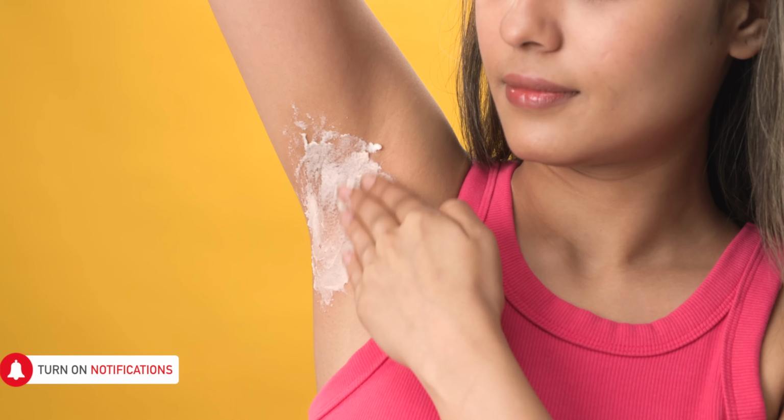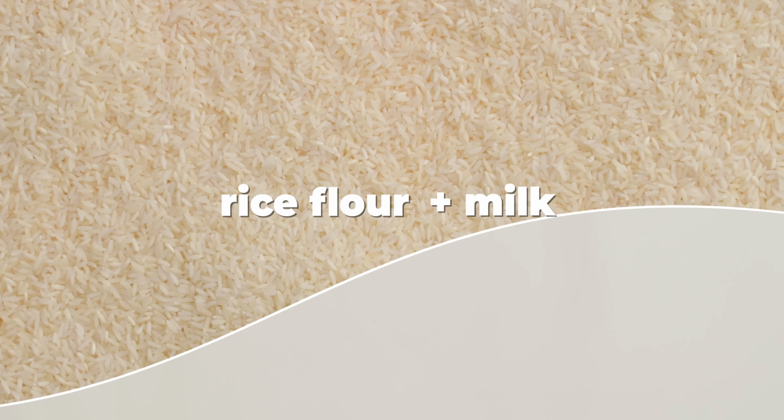Try a gentle brightening scrub. We can't get enough of plain old rice flour and milk.